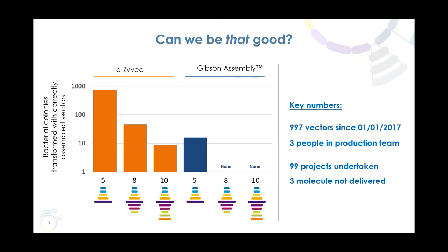A very wide range of different molecules, from viral vectors to bacterial expression or multi-cistronic expression vectors and so forth. It's nearly 100 projects undertaken for customers, and only 3 times we couldn't deliver some vectors. Actually, for the 3 vectors we couldn't deliver, it was all related to the same sequence asked for the 3 constructs, which apparently couldn't agree with bacterial amplification, and we were demonstrating that we could assemble it, but we never succeeded to amplify it in bacteria. So I suppose this is the biological limit for now, but it's still a very, very low rate of failure.